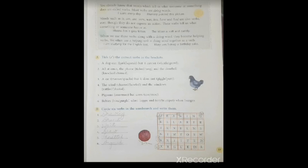Third, a cat dash, but it does not dash. In the first one, you will tick on the word meows and the second one giggle. Fourth, the wind dash and the windows dash. The first word that you will tick on is howled and the second rattled. Fifth, pigeons dash but cows dash. So you will tick on the word coo and cows moo. Sixth, babies dash when happy and dash when hungry. Gargle, and the second one you will tick on the word cry.